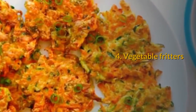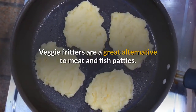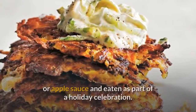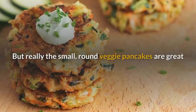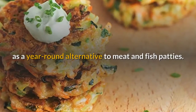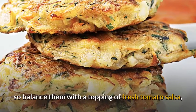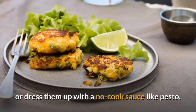4. Vegetable fritters. Veggie fritters are a great alternative to meat and fish patties. You may think of potato fritters as winter fare, when they're often topped with sour cream or applesauce and eaten as part of a holiday celebration. But really, the small, round veggie pancakes are great as a year-round alternative to meat and fish patties. Pan-fried in a bit of oil, fritters can seem rich, so balance them with a topping of fresh tomato salsa, or dress them up with a no-cook sauce like pesto.